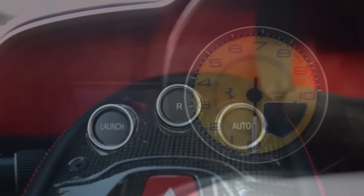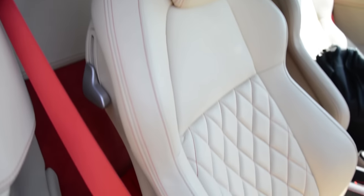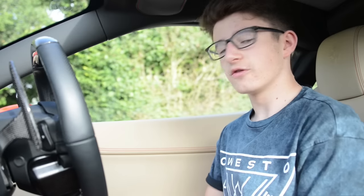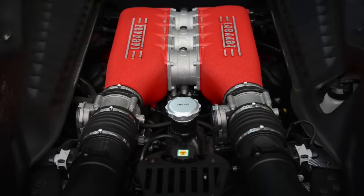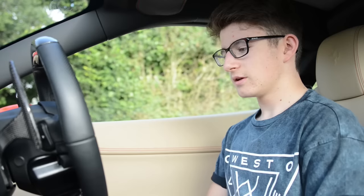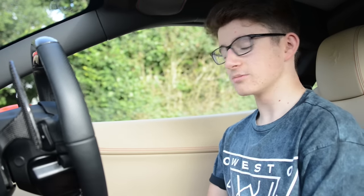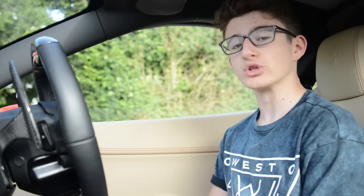So some of the options on the 458 include the yellow rev counter, the adaptive headlights, the diamond style seats, a tracking system, the Scuderia shields, and the reversing camera. So the 458 is powered by a 4.5 litre V8 engine producing 562 brake horsepower, meaning a top speed of 202 miles an hour and a 0 to 60 time of 3.2 seconds. Now, the incredibly smooth gear changes are thanks to a double clutch gearbox, which makes this car even more comfy and more of a daily car, more usable basically.